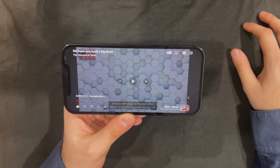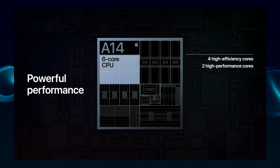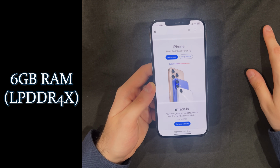Now, this iPhone has the A14 Bionic SoC, featuring a 6-core CPU which consists of 2 high-performance cores clocked at 3.1 GHz and 4 low-power cores clocked at 1.8 GHz. It also has 6 GB of RAM, which is a 50% increase in RAM compared to the iPhone 11 Pro Max, which had 4 GB of RAM.